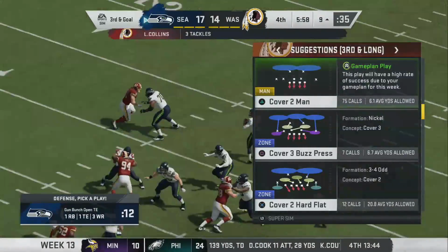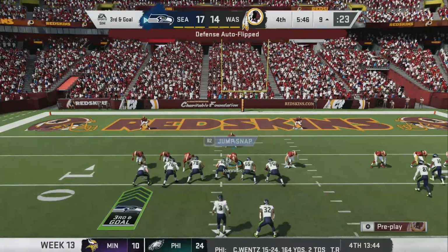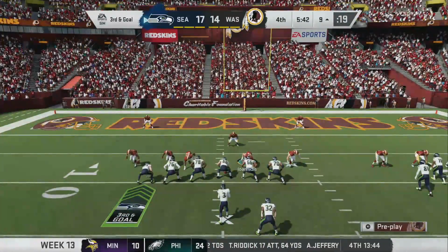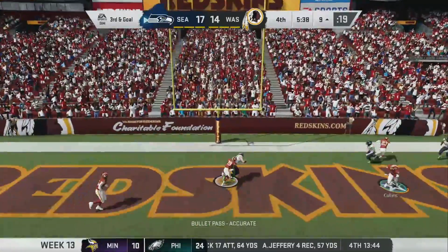Well, they try to swing it out left into the flat, complete, but really nice open field tackling. And they played that one like a great boxer. They were on their toes on that one. They weren't back on their heels reacting to the play. No, they saw it, came right for it, and made a nice tackle.